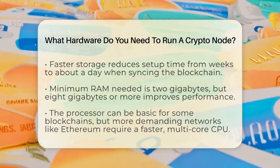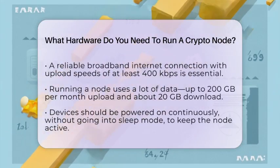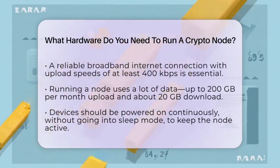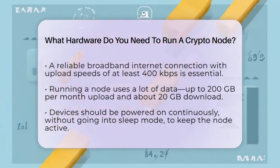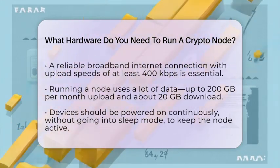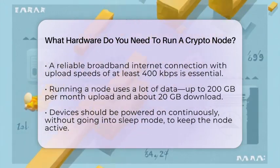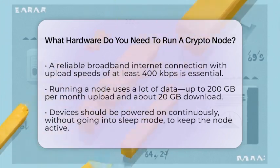A stable internet connection is essential. You want broadband internet with upload speeds of at least 400 kilobits per second. Running a node uses a lot of data, up to 200 gigabytes or more each month for uploading and about 20 gigabytes for downloading. So, a reliable and fast internet connection keeps your node connected and sharing data without interruptions.